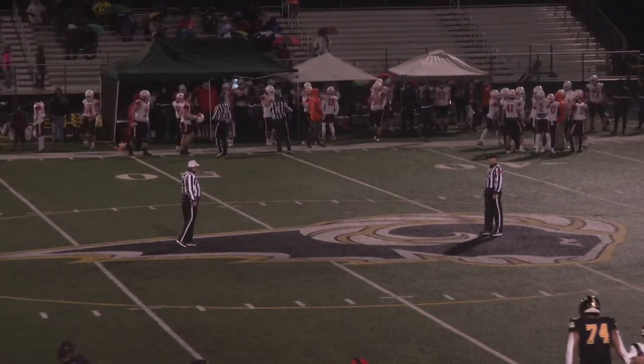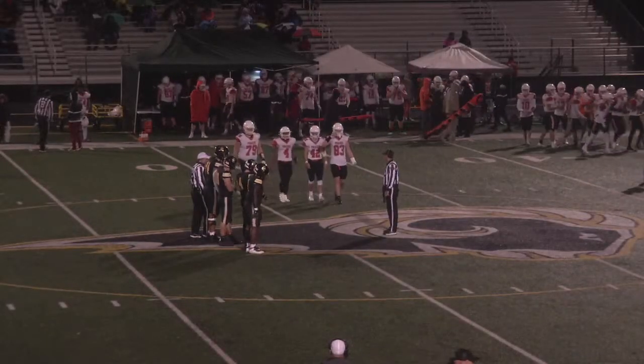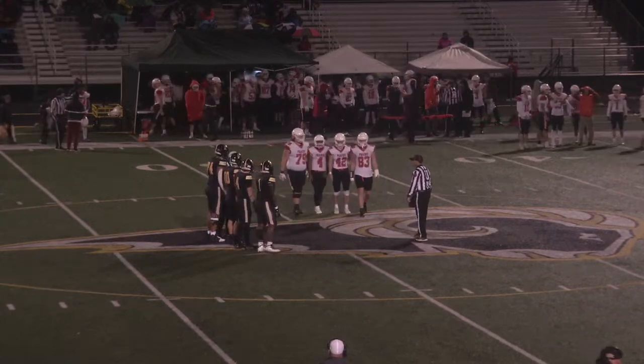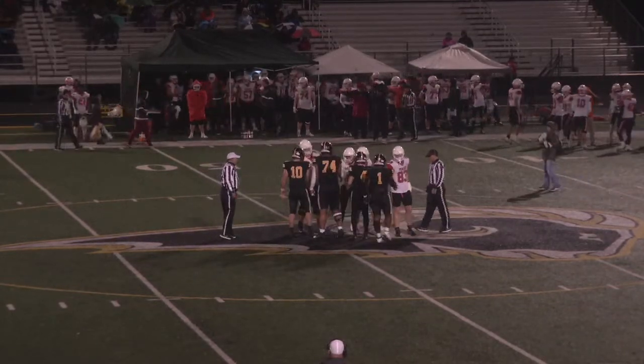Back here at Southeast Polk High School, the captains are coming out for the coin toss, and it looks like we've got a little wind blowing out of the north, and you see the rain coming down out of the lights. It's been steady since we got here, almost all day. It's been pretty much a downpour all day. Currently sitting at 38 degrees, feels like 31.